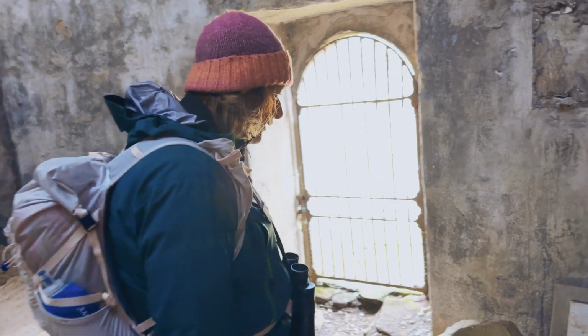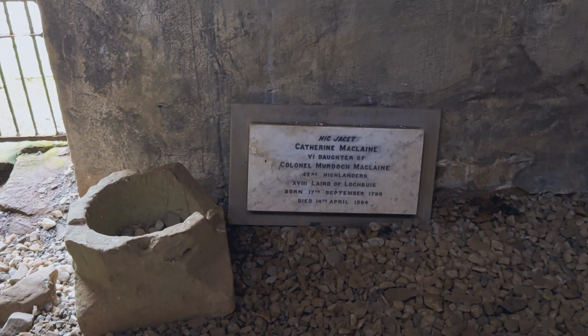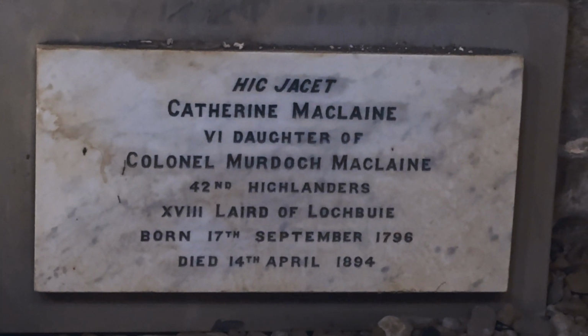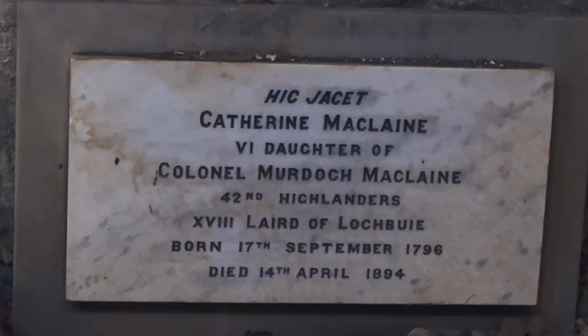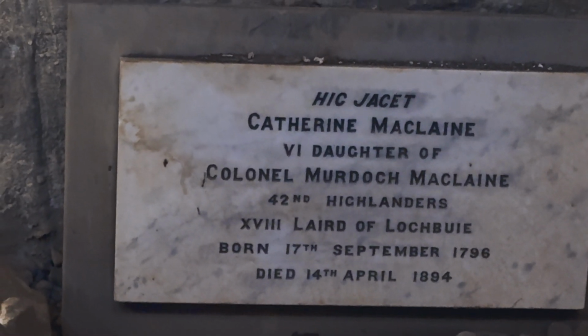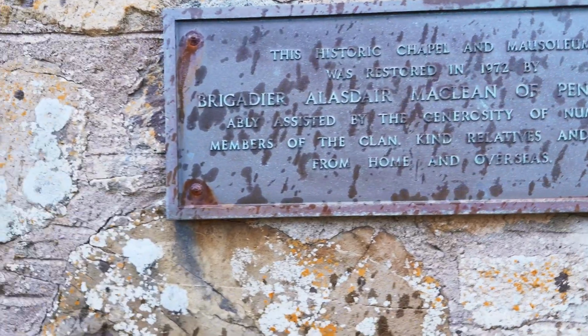So what are we looking at? This one here is Catherine MacLean. I think she is the 6th daughter of Colonel Murdoch MacLean, the 18th Laird of Lochbuie, and she was born September 1796 and died April 1894. So, gosh, she was 98 years old. Wow. Okay, so we found a little bit more.